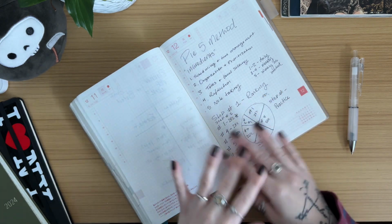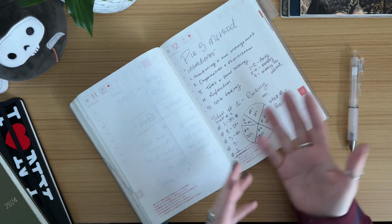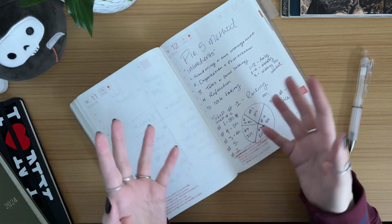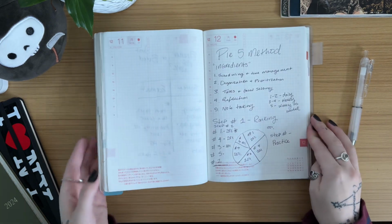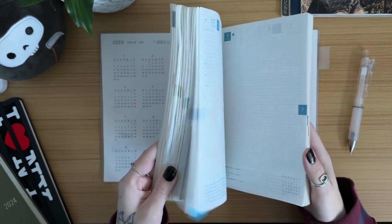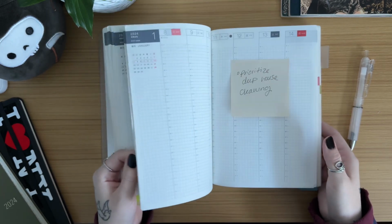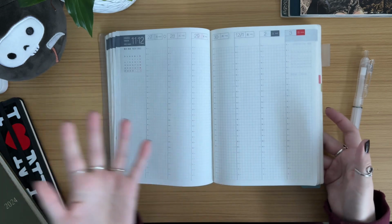This is definitely a fluid process. These rankings can change based on your needs too. So if your planner system isn't working for you anymore, this can be a good guide to show you where you need to be or what you need to be focusing on. The main purpose of this is that for a lot of us, especially when you're new to planning or the planner community, when you open up to some of these layouts, it can be very daunting and you don't really know what to do with this.